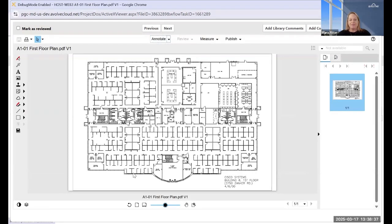And you will notice that now I am in work mode, or what I'm going to call task mode. When I opened a file earlier in view only mode, all we saw was the file, we saw measure, we saw publish. We did not see our annotation tools. We also did not see this bar along the top that provides us with some additional review tools.